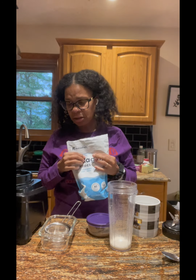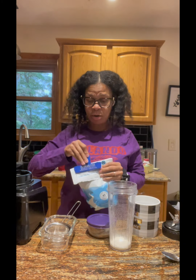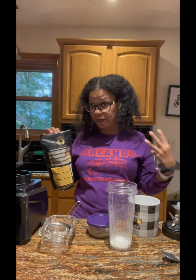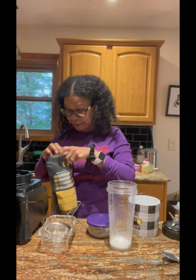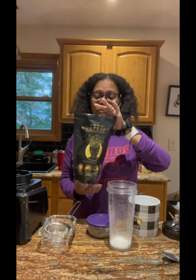Collagen is for hair, skin, and nails. And what this says is for bones, joints, skin, hair, nails, and digestion. I've been using collagen for many years now, so I just use this every single day. One thing I can say is that my hair was falling out, and if you can see, it's pretty thick now.